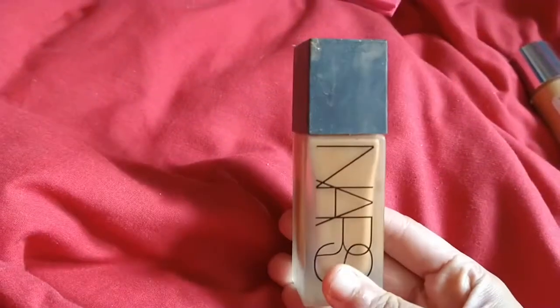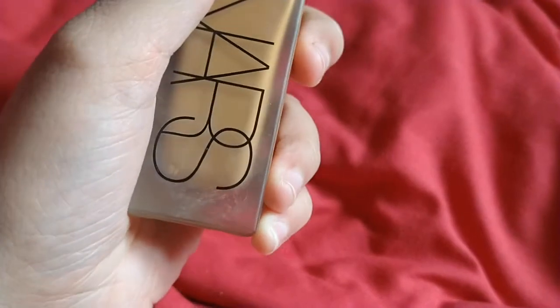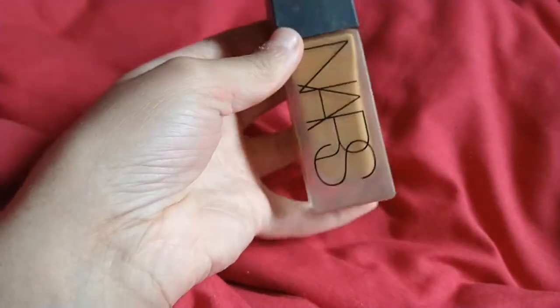So the first thing I have is the Nars All Day Luminous Weightless Foundation. Oh my god, I love this foundation so much. This is such a good foundation, and the consistency of it is really watery, so you assume it's going to be quite lightweight, but it's actually really good coverage. I do really like this. This is in the shade Cadiz medium/dark 3, but I do recommend that you give this a try. I've not tried the new Nars foundation, but for this foundation I freaking love it.